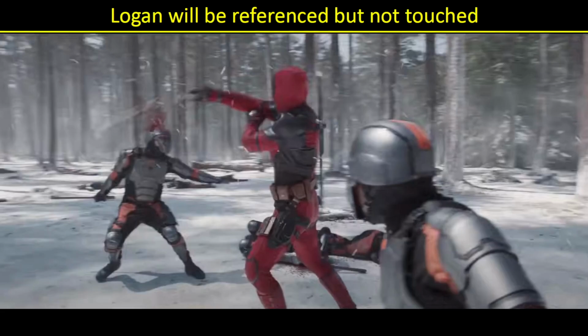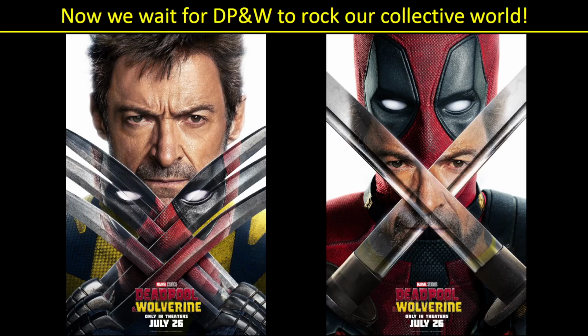The Empire article didn't tell us much, but it told us enough to keep this consistent narration going forward. So let me know what you think, right? And now we've got to wait until Deadpool and Wolverine to rock our collective world. I cannot wait for this movie to come out. And honestly, if I'm wrong in these theories, I'm okay. I don't care. I just want to enjoy the movie. I'm trying my best, though, to put it all together and share these ideas.